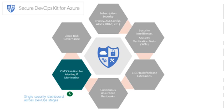Now we come to number 5, OMS Operation Management Suite solution for alerting and monitoring. Visibility of security status is important for individual application teams and also for the central enterprise team. We provide solutions that cater to the needs of both. Moreover, the solutions span all stages of DevOps, in effect bridging the gap between the dev team and the operation team from a security standpoint through the single integrated views it generates.